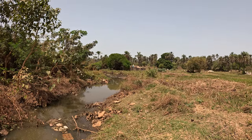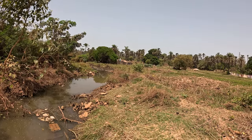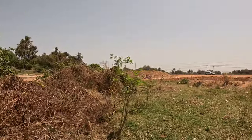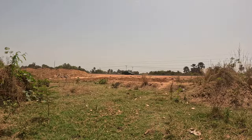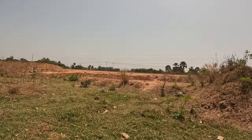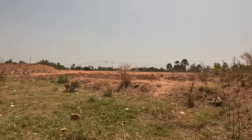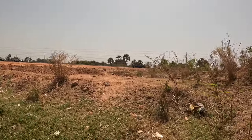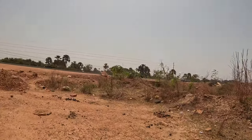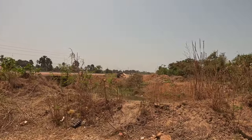That's the pig farm there. I wanna take you there, but I don't think there's a road for me to go there. It's not a footpath. So I'm gonna give it a miss. So now we're gonna head back. Let's head back, man. Get the vehicle and go back home. And chill. At least we brought you some content, man.